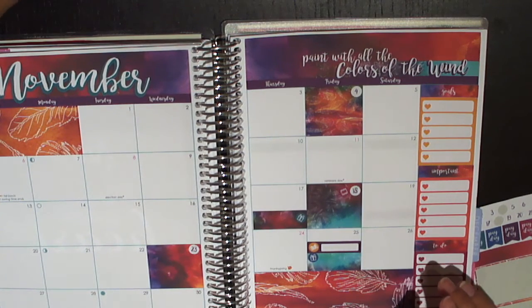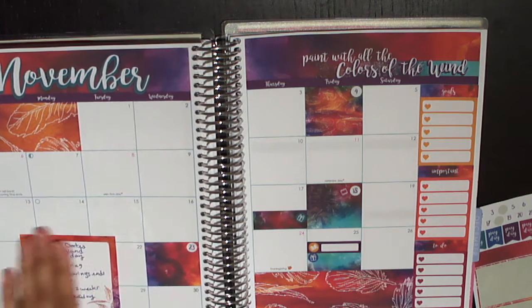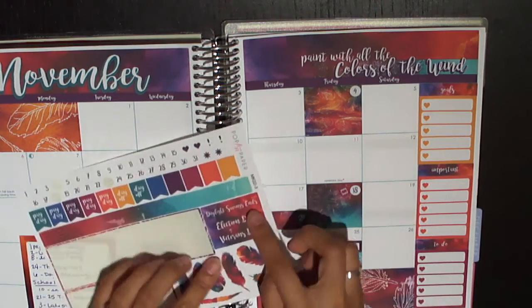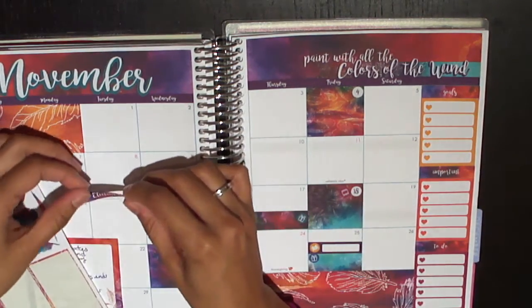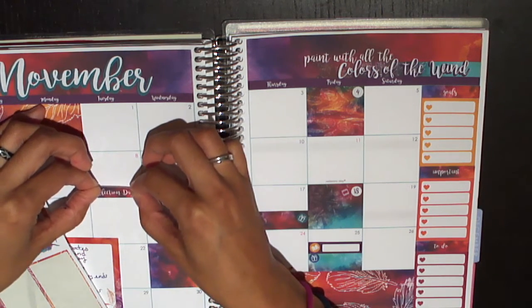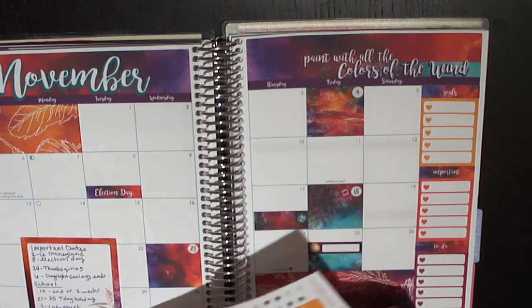Alright, we are going to do important dates now. Important dates are very important to highlight and to talk about. So let's see, we're going to start off with Election Day. And she actually has a sticker for that. So we're going to take Election Day and we're going to put that right here, because that is a very important day coming up this year. It's super important, at least to me anyway.